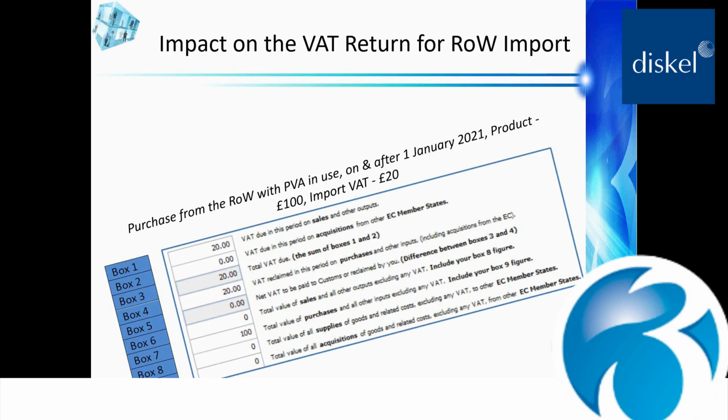Even pre-PVA, import VAT already applies. However, this is payable on import and therefore does not appear on the VAT return to be paid and then claimed against itself. With PVA, the VAT is deferred until the customs declaration is made, so now appears on the VAT return. Sales to the rest of the world are not affected by PVA and therefore remain the same as they are pre-PVA, as they are now.